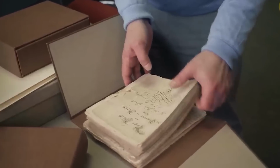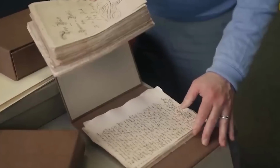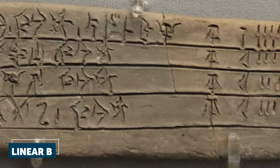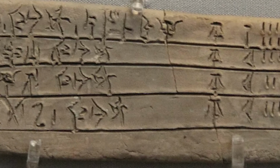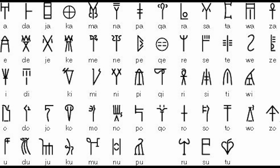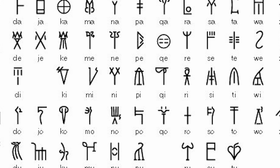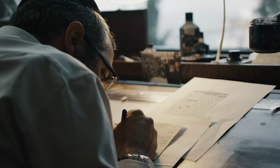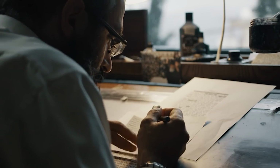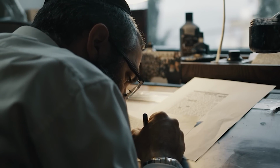The first script they chose was Ugaritic, an ancient language closely related to Hebrew. The second was Linear B, a script discovered in the ruins of the Bronze Age on the Greek island of Crete. Linear B, in particular, has a fascinating history. It is one of the earliest examples of written Greek that has baffled scholars for decades. In fact, it took professional epigraphists and researchers nearly 60 years of intense effort to fully decode its meaning.